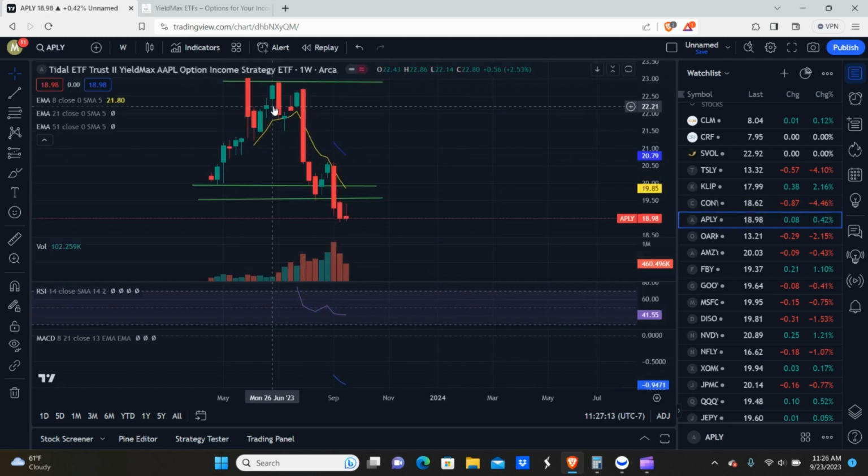Number 3 would be APLY. As you guys can see, APLY has actually broken down below support. And for the ones that have broken down below support, we're going to take a look at the underlying stock on these. So this would be number 3. You would be getting looks like about a $4 discount per share on these particular ETFs right now.